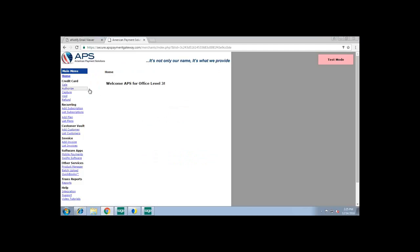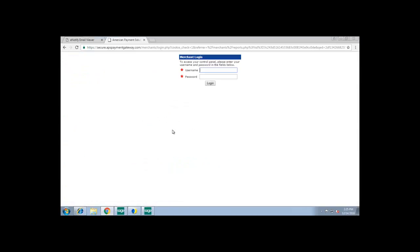This is the APS portal. As you can see, you can process transactions directly from the portal as well. The only setback is you would have to key them into Sage later. We have a very robust reporting capability. We make it almost impossible for you not to be able to find a transaction. And let me just log in here really quick. Or re-log in, I should say.